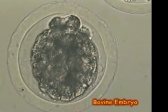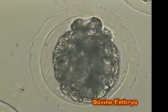So ultimately, what I'm trying to say here is that we flush embryos 7 days after the cow's estrus period. The embryos are about 100 cells at that stage and encased in a clear eggshell called a zona pellucida. Now, the embryo is recovered 7 days after the estrus period. It must go back into a recipient cow that was in estrus 7 days ago.